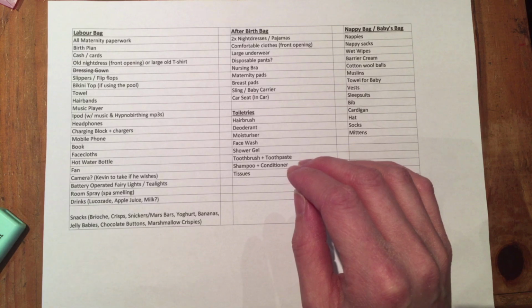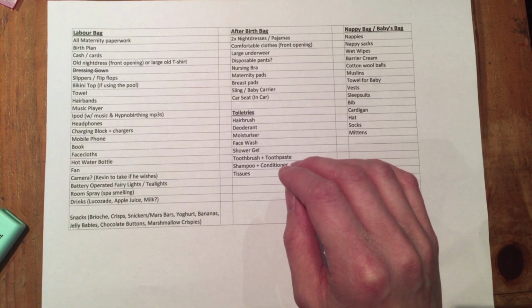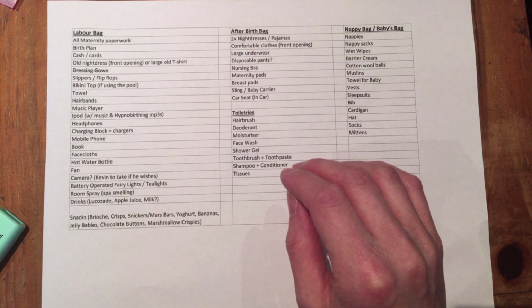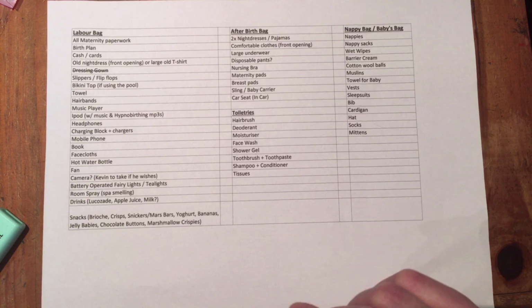My cat is wanting to join in today. She's lying on the floor next to me, wanting fuss and meowing and purring and stuff.